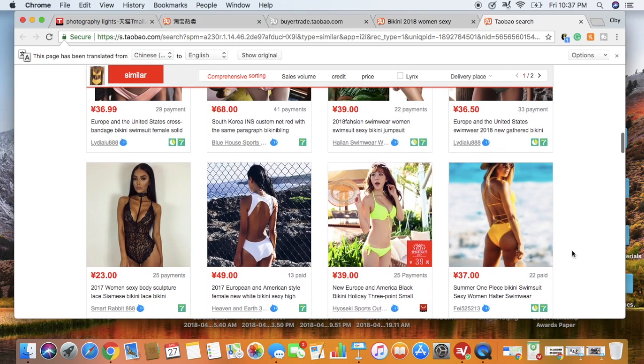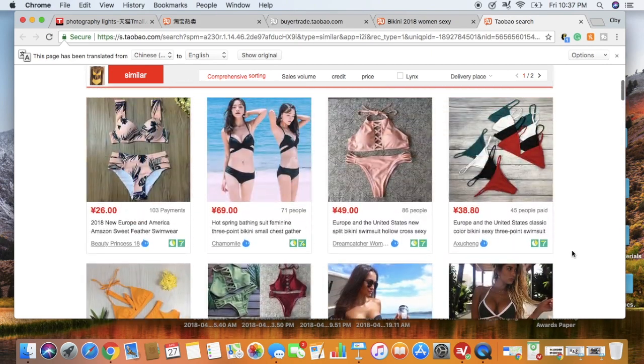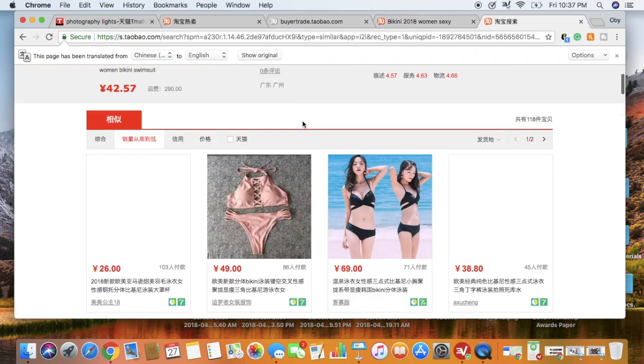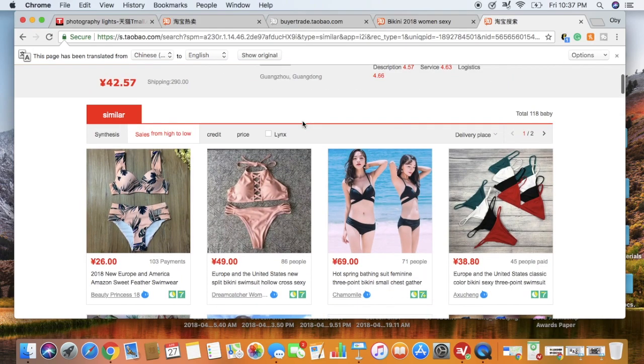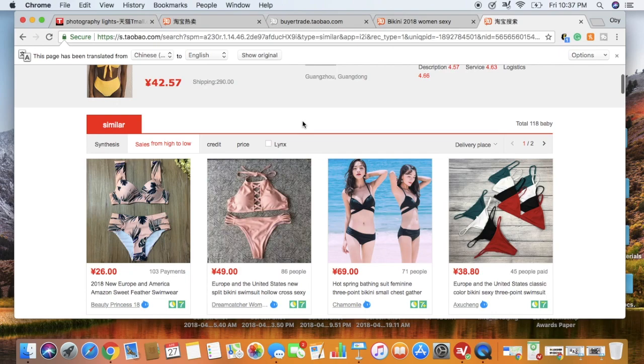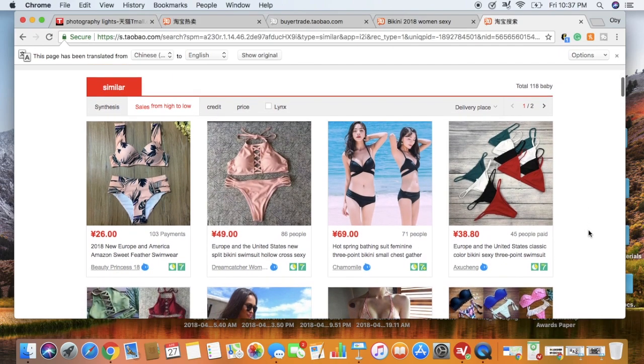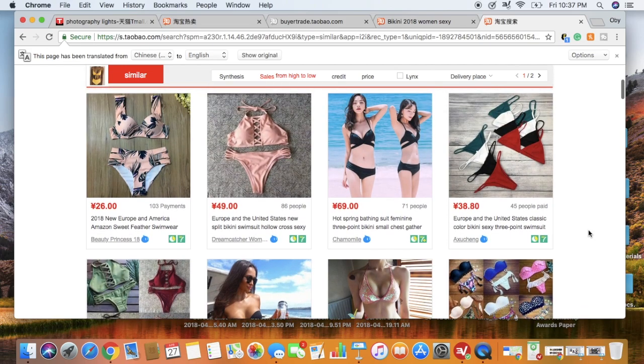So you definitely may want to pick a different category. So I chose the sales volume, which by theory, if something sells a lot, then it must be good, it must have good reviews. So that's what I choose typically.